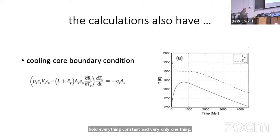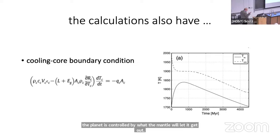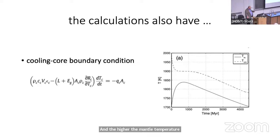In planets, planets are cooling down with time. And so we have a balance that basically says the amount of heat that the core can get out of the planet is controlled by what the mantle will let it get out. And the higher the mantle temperature is, the less heat flow there is between the core and the mantle.